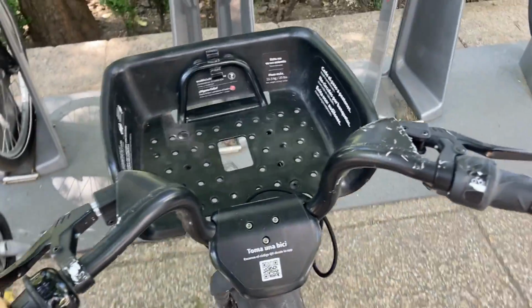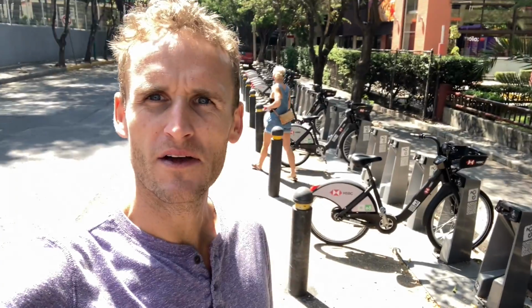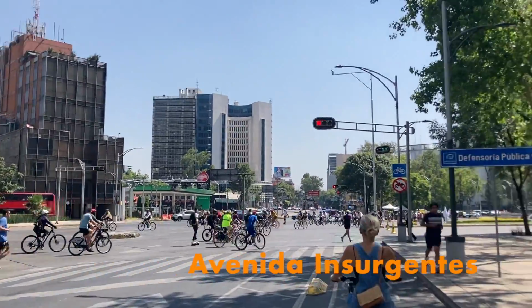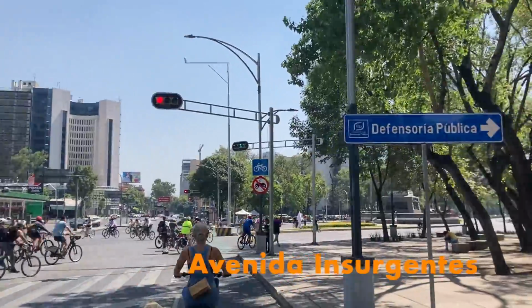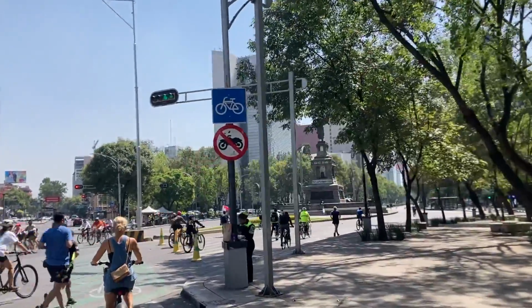All right, there's a 45-minute limit on these EcoBCs. Okay, I feel like this is turning into a commercial for EcoBC, because we dropped off our bike a few blocks back, just walked along the tree-lined Reforma, it was amazing, and now we're picking some more up. So Biciruta definitely comes all the way out to Insurgentes, another major street here in Mexico City. This is a major intersection. Well, let's continue.